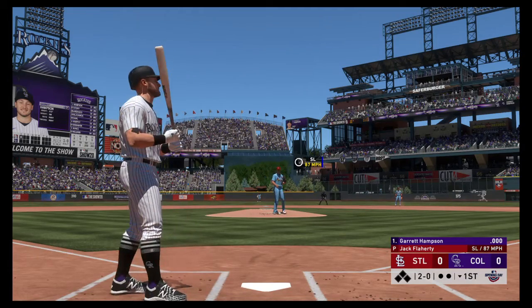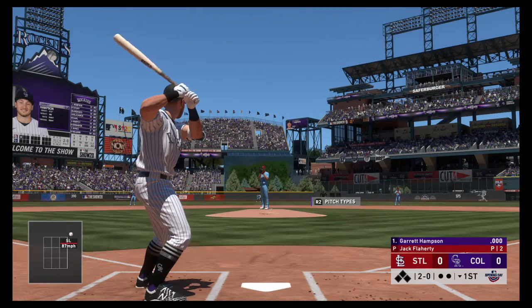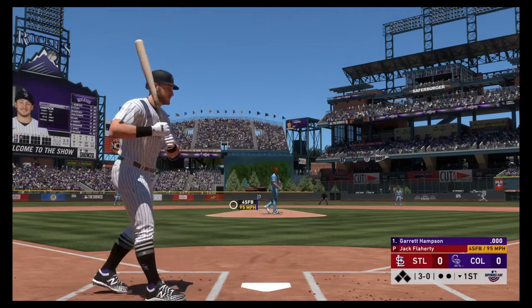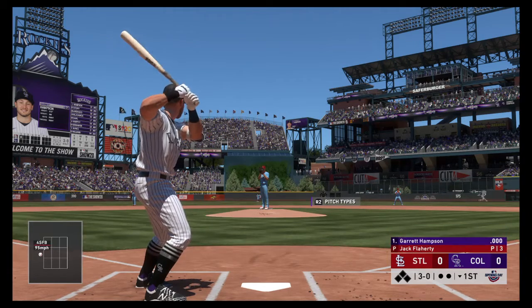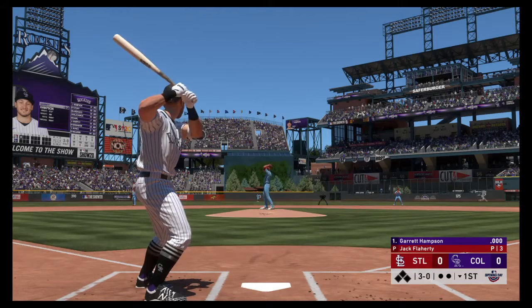Rockies center fielder looking at a 2-0 count now. Three and 0 now. Well, this next pitch is a big one. The last thing you want to do is give a free pass to a guy that can run like this. He's a real burner out there on the base paths.